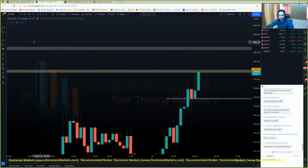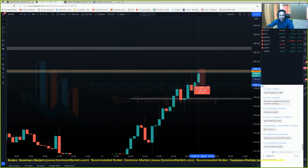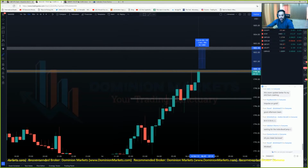1818, 10 minutes left. Because here's the thing, even if you break above this area, stops are going to be like 17, 18 pips over here, and then the range is like 23 pips till 1802. Do I want to add a position to this buy for price to continue up?